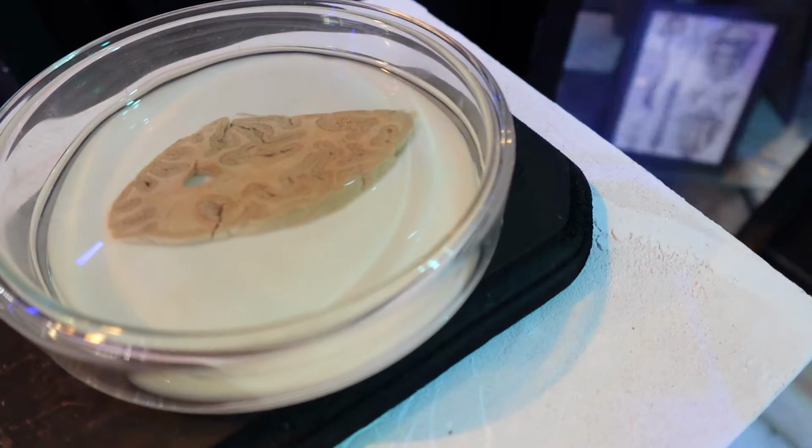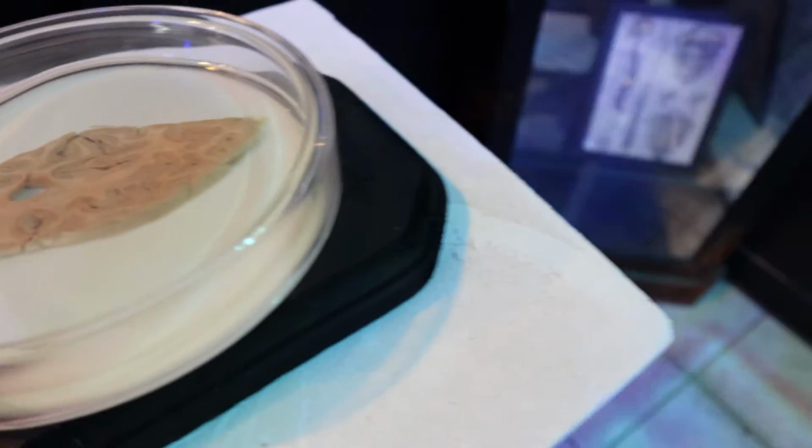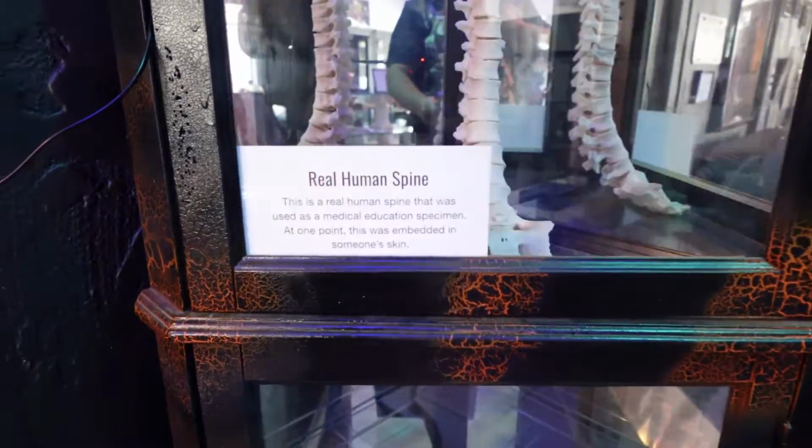And right here inside this sealed petri dish is a slice of a human brain. And in this corner cabinet here, we have an actual human spine.